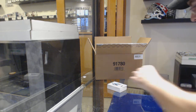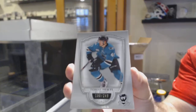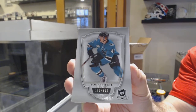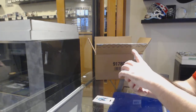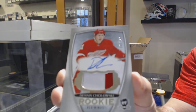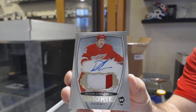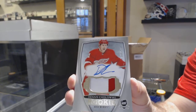You want a Matthews? No problem. Coming up. $249 for the San Jose Sharks, Tomas Hertl. Property of. I love those cards. $249 for the Red Wings, Dennis Chalowski. $249. Rookie patch auto.